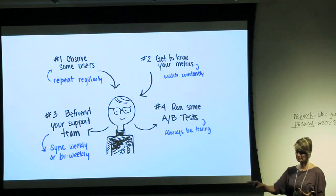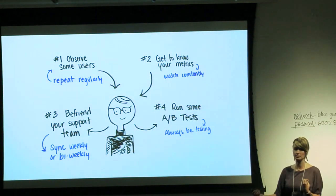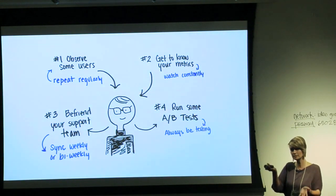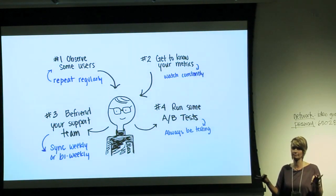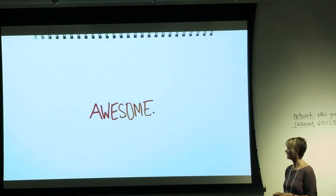Befriending your support team, just put something on the calendar. I do it every week right now because I just started a new job and I'm getting to know them. Maybe you only need it every couple of weeks, but you definitely need to be like, that door is open. We're going to talk to each other all the time. And then run some A/B tests, just always do it. It's super illuminating. Even if you don't make a big difference in the conversion, you know, like I said, even doing that teaches you something about your theories. So it's pretty cool. And that's awesome.